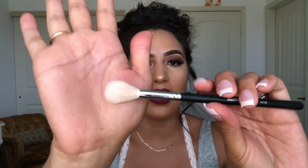And this one's served me really well, you guys. I absolutely love it. But when I do not use this one, I use Morphe's M510 as a highlighting brush. It's very little, but very fluffy, just to kind of go in there and put your highlighter on. Yes. So yeah, you guys, that was it.